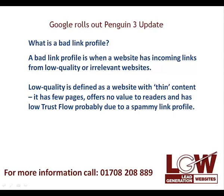So if you're getting a link to your site from a website that itself has a low quality, spammy link profile, and it's a thin site that has few pages, doesn't really offer any value. Really, it only exists to give a link. If you've got incoming links from sites like that in your link profile, then if you've got too many of them, Google will notice a pattern and it will penalise you.